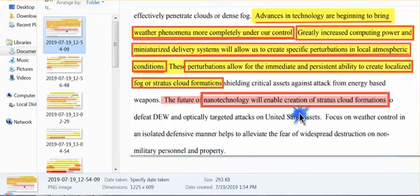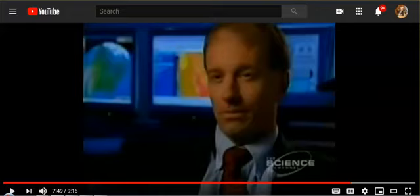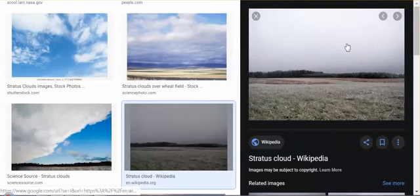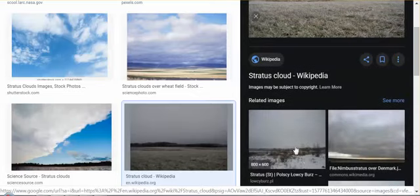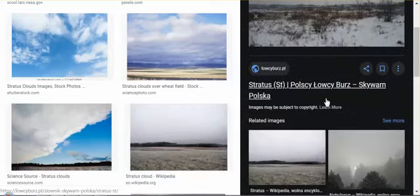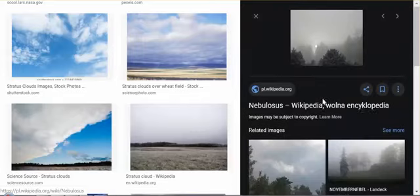Just in case you don't know what stratus clouds look like. Oh, wow. Look at that. The dome that we speak of, the dome, stratus cloud.